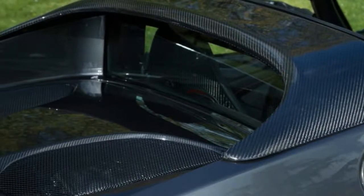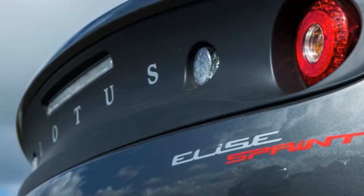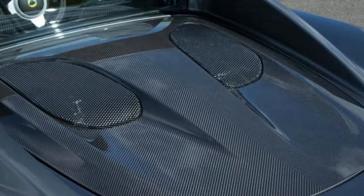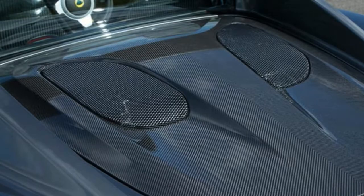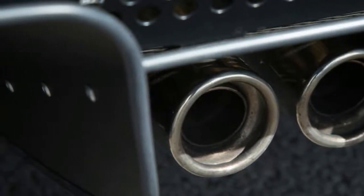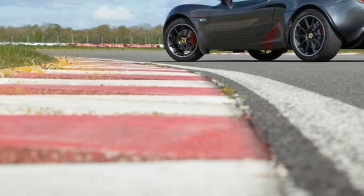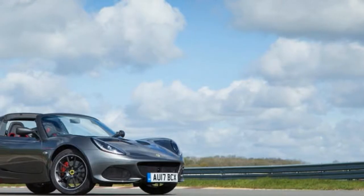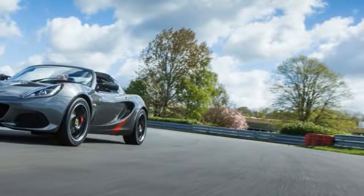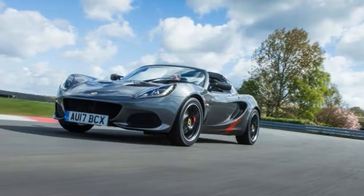Which appears to mean that if you took off everything that's been added it would weigh the same. The truth is the original Elise weighed between 690 to 720 kilograms with fluids on board, and if you weighed the new Sprint the same way, instead of quoting Lotus's figures, which are actually based on a dry weight, it would come in at around 830 kilograms. And it's only able to duck under the 800 kilograms dry target Lotus set for it by making the 6 kilograms roof a no-cost option and therefore exempt from official figures.